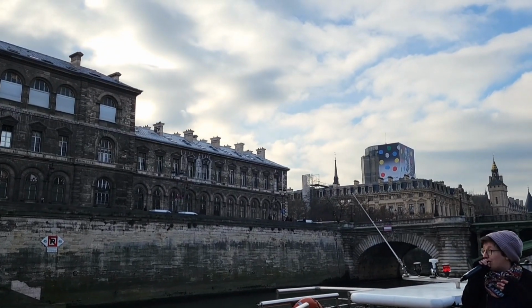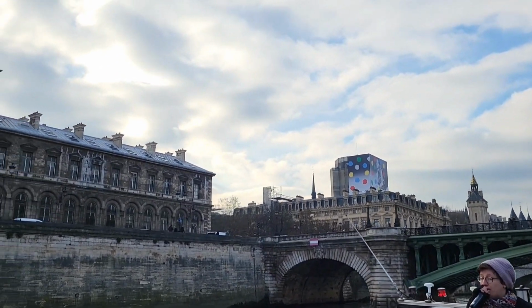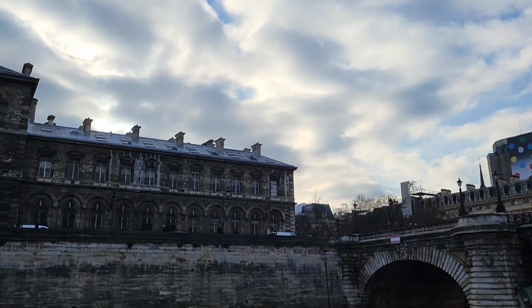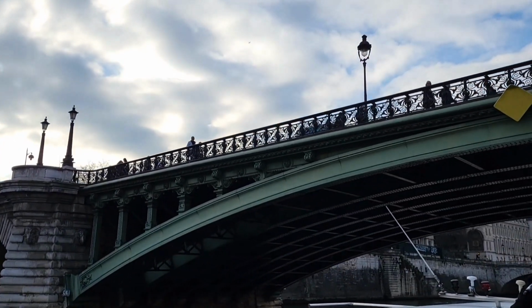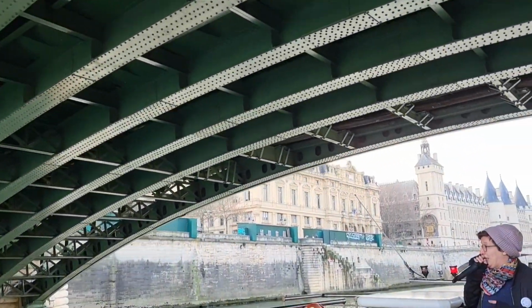This building was used as a prison during the Revolution. That's, for example, where the Queen, Marie Antoinette, was held in 1793, just before she was executed. And as we approach, look along the first tower behind the tree. You're going to see something blue and golden. It's the oldest public clock in Paris.